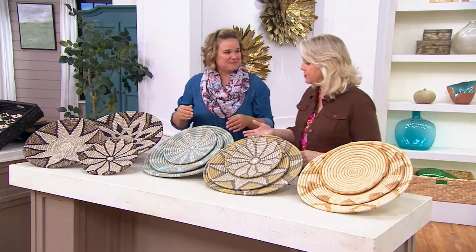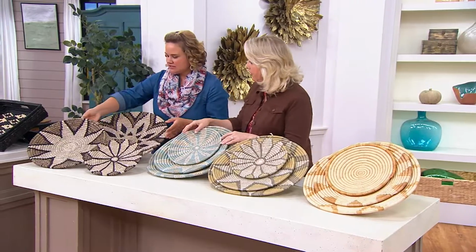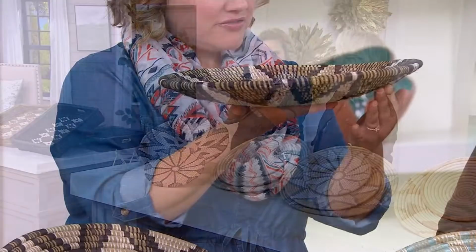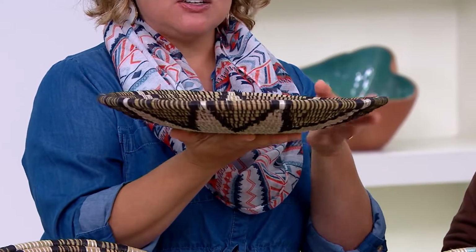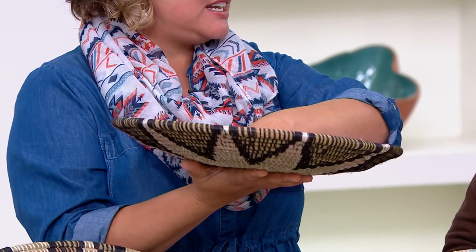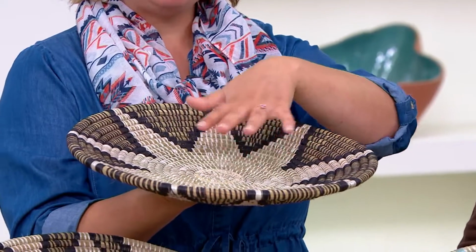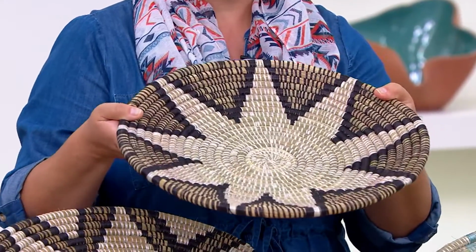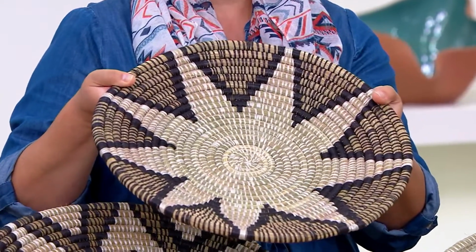Give me some ideas of maybe what else I could use these for. Well, let me take the 15-inch right here in the black. So you can see how there's a slight curve to it. They don't sit completely flat. But you could put this on your kitchen table and maybe put some fruit in here. Or put your mail in here and have it by the front door. You could put the remote controls in here and keep it by your ottoman. There's so many different ways that you can use these, almost like a tray instead of, or in addition to, a wall hanging.